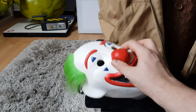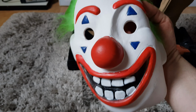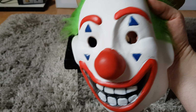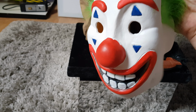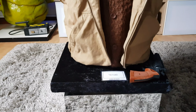But it's pretty good. If you want to pick one of these up, these are really inexpensive. And they look pretty damn good. Especially if you wanted to do a cosplay or you're doing a fancy dress. Even if you want it in your collection. If you put it on a foam head or something like that, it looks fine. But it's pretty cool. I'll put that there for a second.